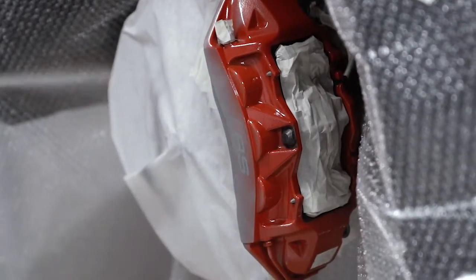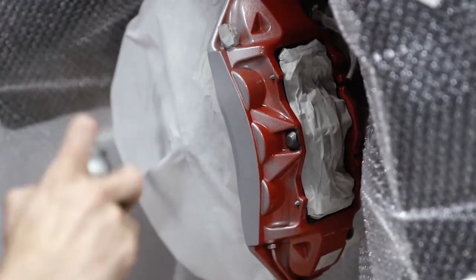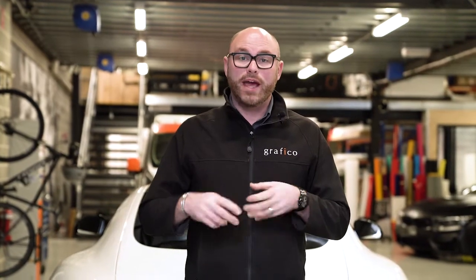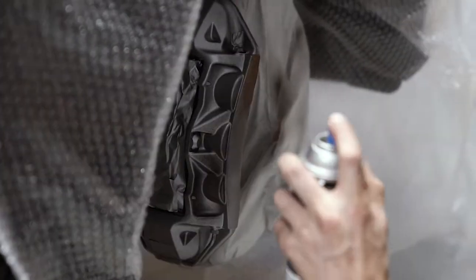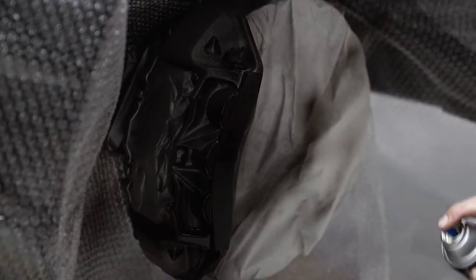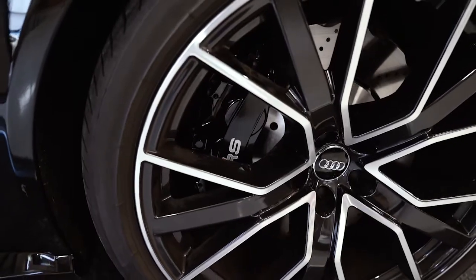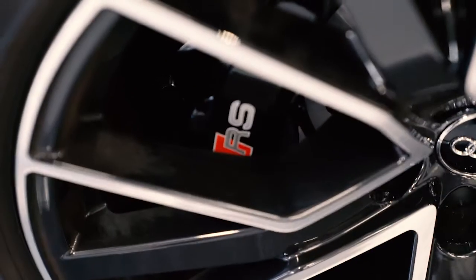The calipers don't have to be removed, which is fantastic, so they're all masked, and you don't lose the factory badging on the paint either. So we actually put that back on in a special type of decal as well. So great way to change the look of your car, go from silver to black, or in this case we went from red to black and still got the beautiful RS badging on that car.